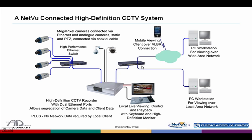When we do want to monitor remotely, we can provide that by a separate network interface into the client's network, either locally as a local area network viewer or a wide area network viewer, and the transcoding capability inherent within the Netvu connected DVR allows us to generate streams to be sent to remote viewing clients to suit the connectivity between the client and the server. So that is showing the use of our unique transcoding architecture both for live and for playback images.